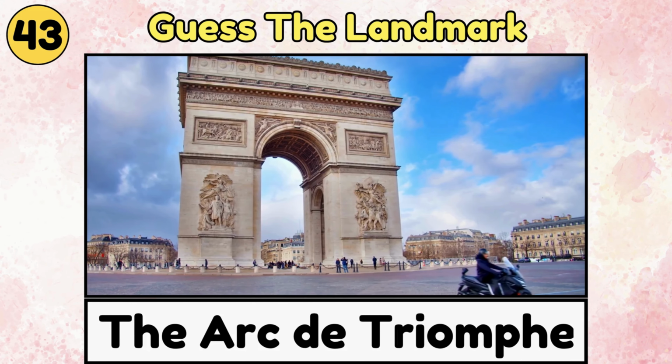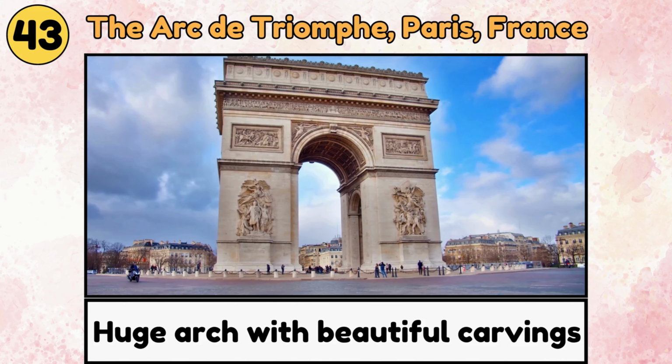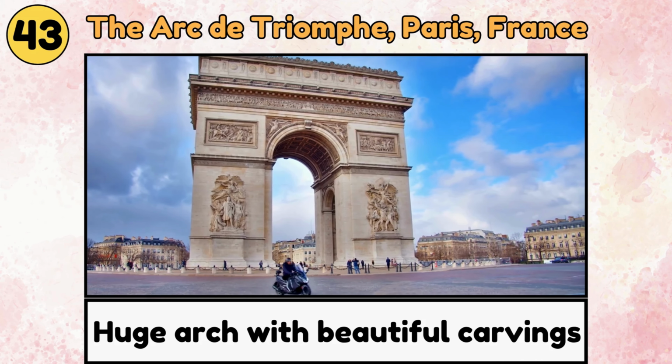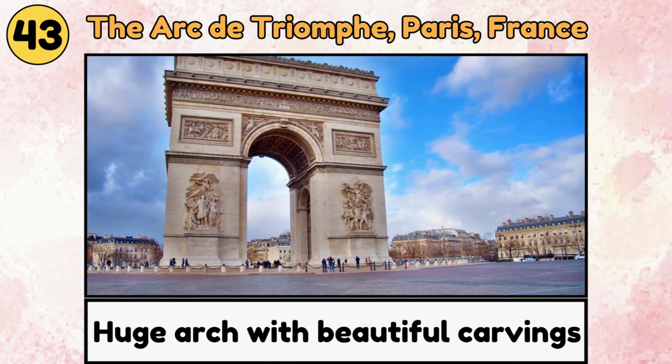The Arc de Triomphe. The Arc de Triomphe in Paris, France, is a huge arch with beautiful carvings, standing in the middle of a busy roundabout, like a gateway to the city's history.